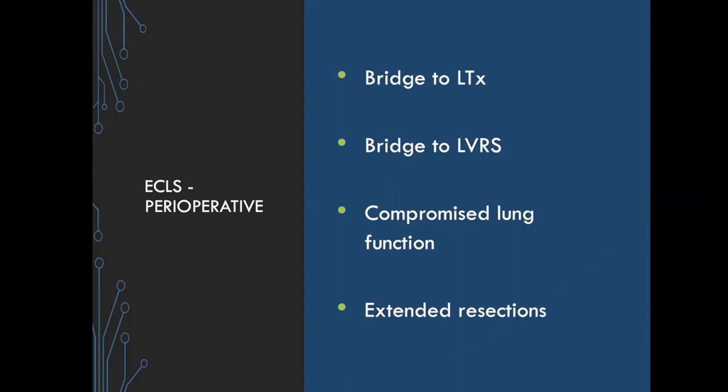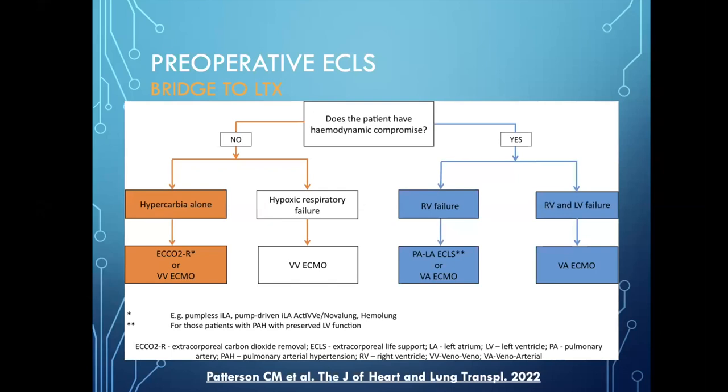Now we're talking about the indications of the ECLS. So the really classical indication in thoracic surgery is the bridge to lung transplantation and also the transplant itself. For those of us who performed lung transplants, we know that previously we almost always used the cardiopulmonary bypass to perform that. Beginning from the 2000s, there have been some attempts to minimize the surgical trauma during transplantation. And then ECMO, venous arterial ECMO, for example, was one thing you could do.